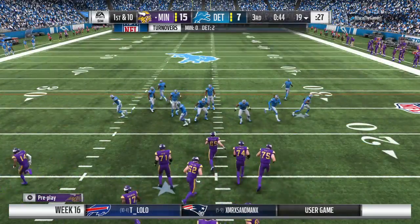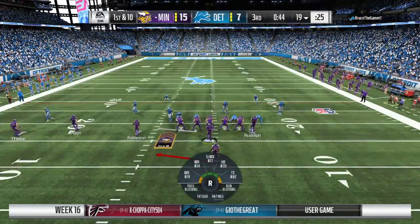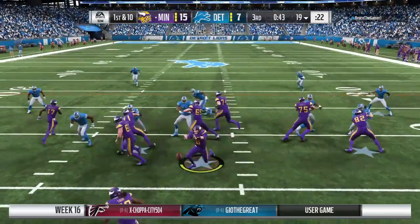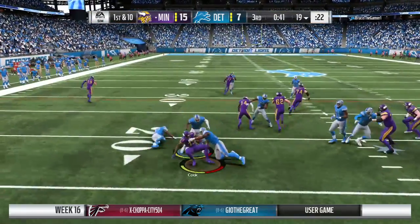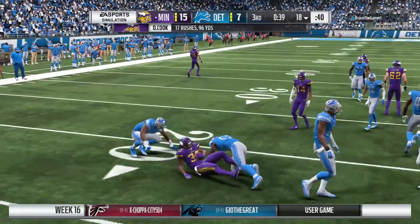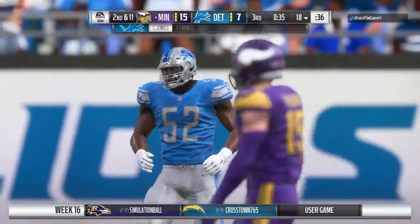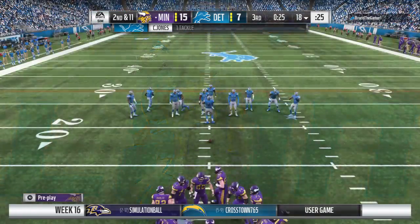Cousins and the Vikings with a 1st and 10. Here's Cook as they begin on the ground. And he's going to lose yardage here. Back to his own 18. That's going to go as a loss of a yard, and it'll be 2nd down.